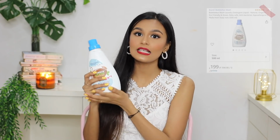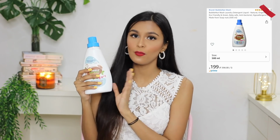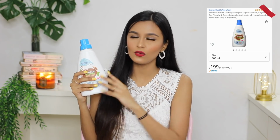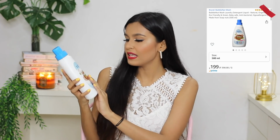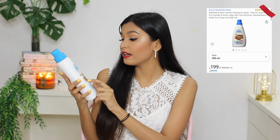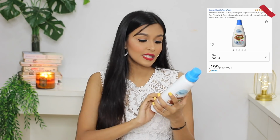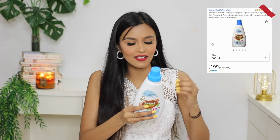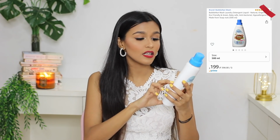Product number 2 is again a household product. Now this is detergent for your clothes. So before this we actually used to use Surf Excel, I think, वो जो liquid में आता है ऐसा ही होता है. This is called Bubble Nut Wash. Now this is pure soap nut liquid laundry detergent. This product is SLS, SLES, sulfates, phosphates, artificial fragrance, color, bleach, and so much more free. If you look at the ingredients, they are so clean.